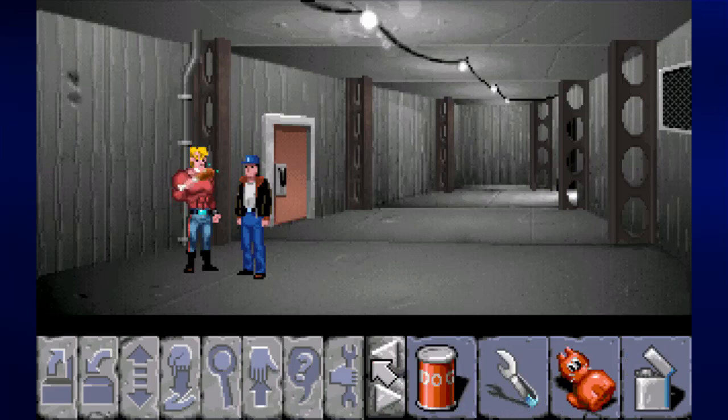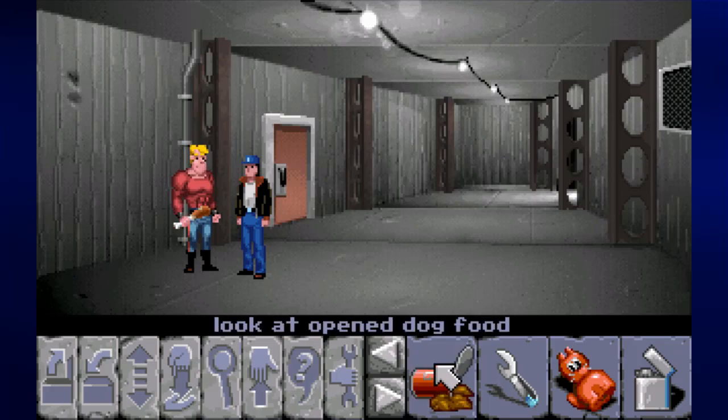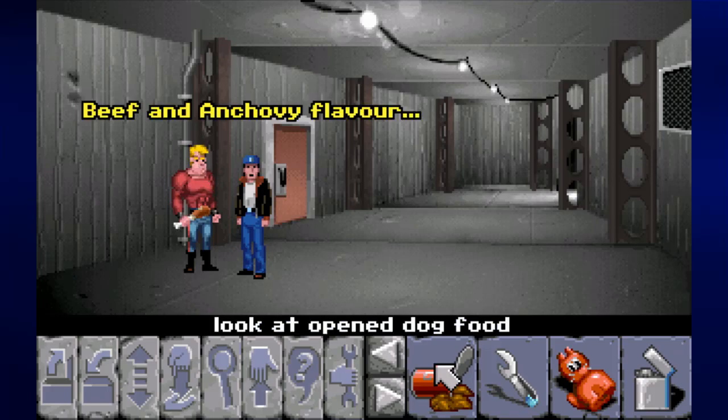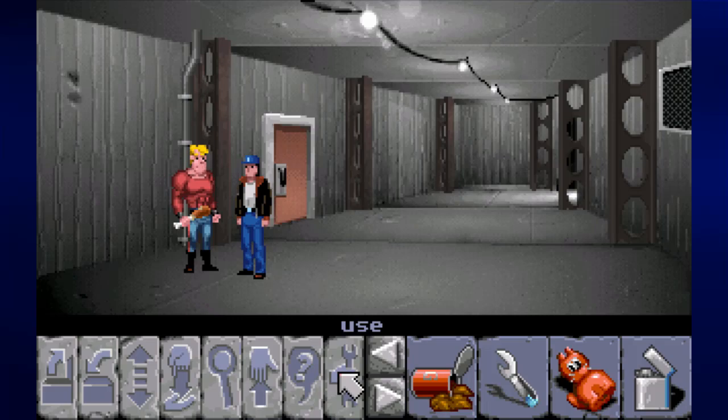Well, I guess if this were a Sierra game, that would have killed you, and you would have had to restore from your last save. Thankfully, this is not a Sierra game, so we are free to continue on. Anyway, let's go ahead and use the can opener on the dog food. And look at the open dog food. An anchovy flavor. I can't imagine a dog eating this. I wonder, can we give this to Clunk?